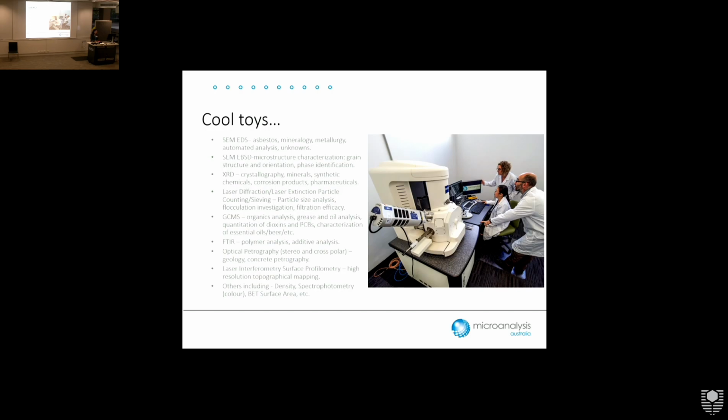GCMS is an area that we have also recently started trying to expand. It's more the organic side of things that we're trying to get into, which is stuff that I don't normally touch, being mostly with the inorganic chemistry. But yes, so grease and oil analysis, quantitation of dioxins and PCBs, and characterization of things like essential oils or beer. There's a lot of stuff going on at the moment as well about PFAS. So yeah, just trying to expand that part of our offering.